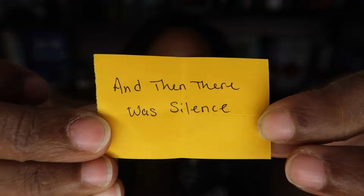What does it say? And then there was silence. What even is that? And Then There Was Silence by Candace Robinson. So this is the book. Apparently I added it onto my want to read list on December 19th of 2023. So that's when I heard about it. Don't know or remember anything about it now. Looks like it came out in February. It's only 253 pages, so not a long one.